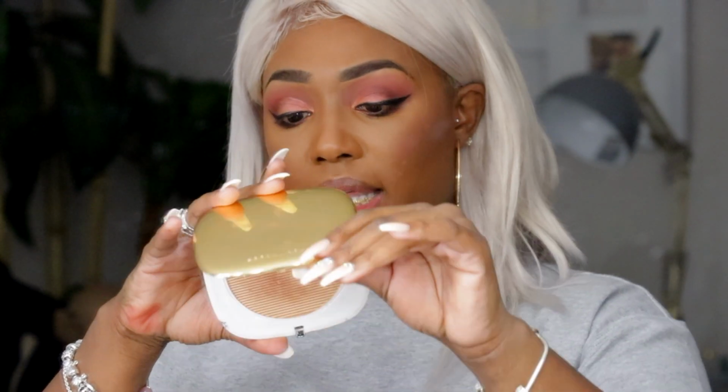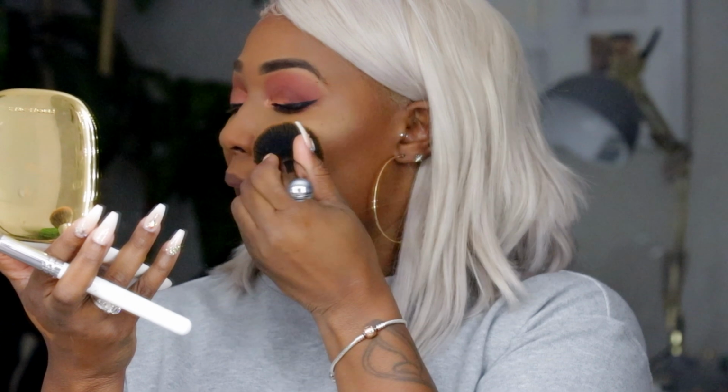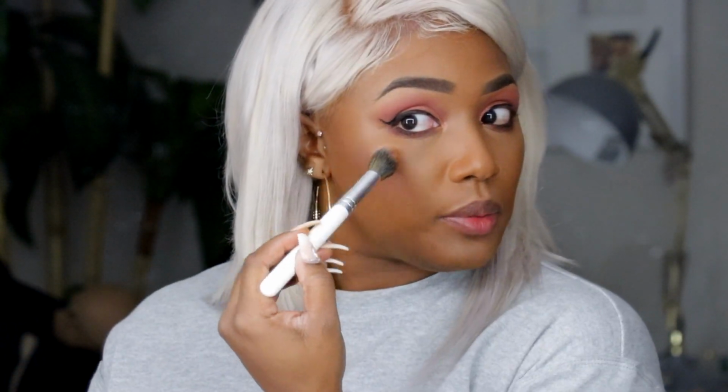This highlighter that I'm going to use is the Marc Jacobs highlighter in the color Guilty. I love this highlighter, and I love the fact, look how big it is. Marc Jacobs never tends to disappoint. Well, let me not say that. Let me take that back. So anyway, I'm going to take this highlighter and just kind of get me. I think I did a little bit too much. Auto correct. My brush is a little bit too big.